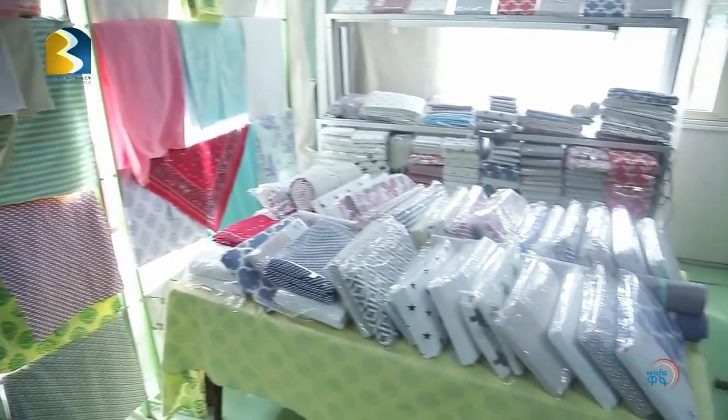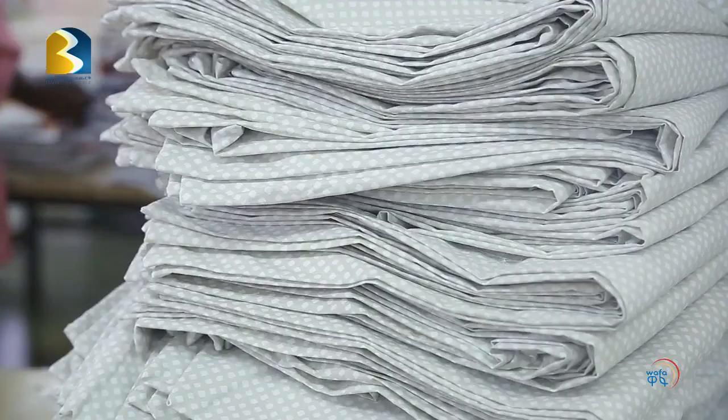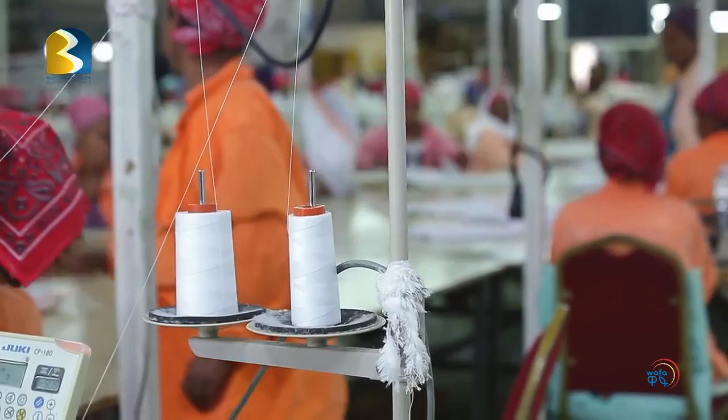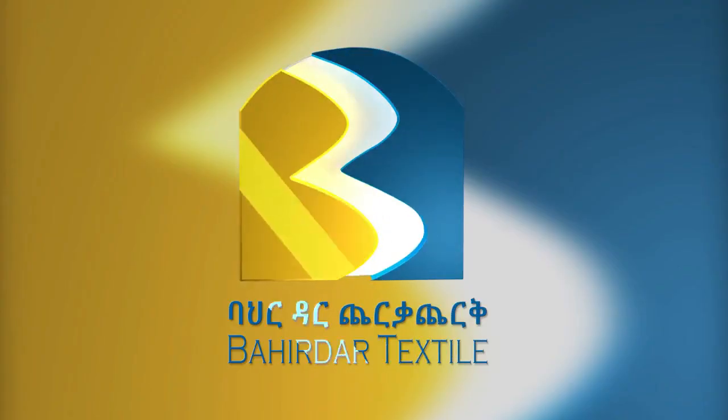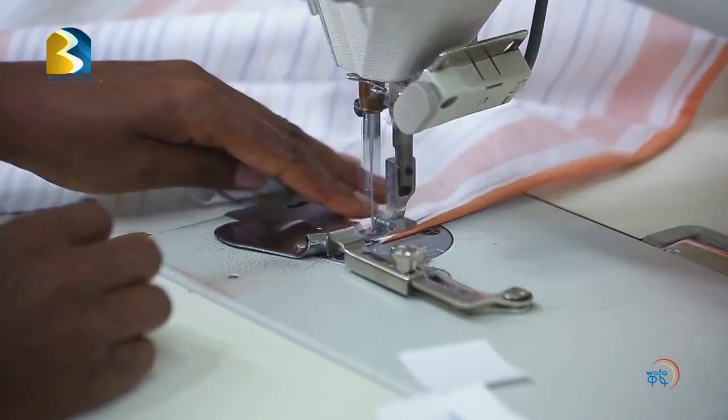However, because of the strong marketing activities conducted by the factory, it has developed a new brand that can permanently avoid such challenges. Bahrdar Textile Share Company.